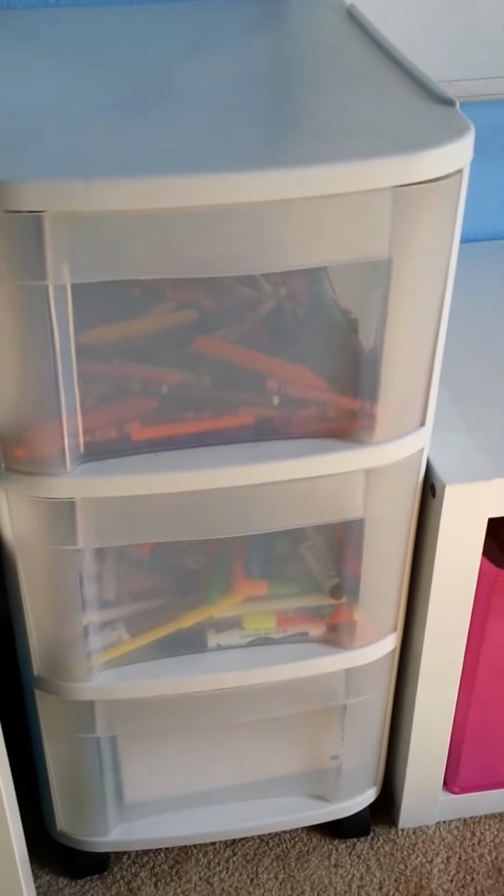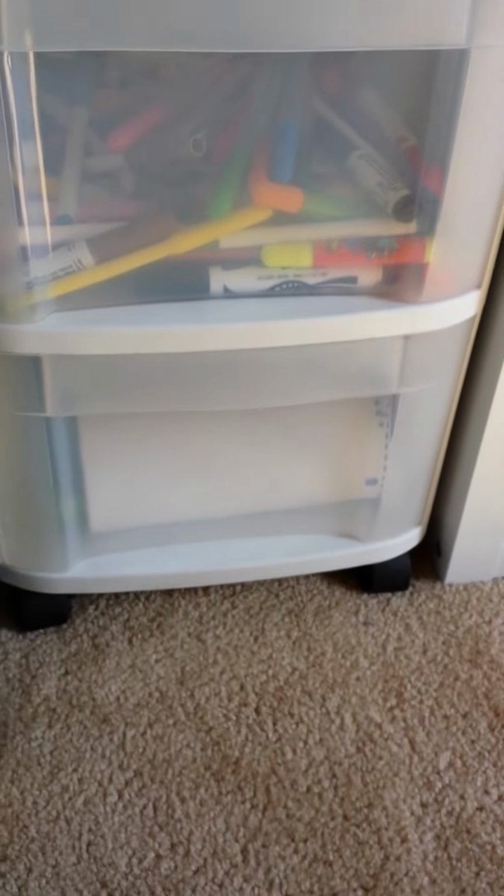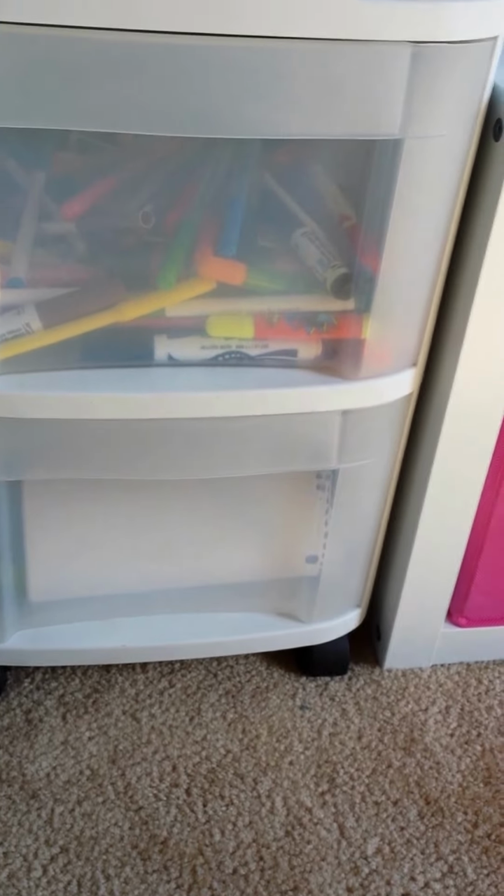This little cart actually came out of one of the kids' rooms. I think they had toys or clothes in it. In here we keep our crayons, and the next one down looks like it's got our markers, and then just some extra paper, coloring books, that kind of thing.